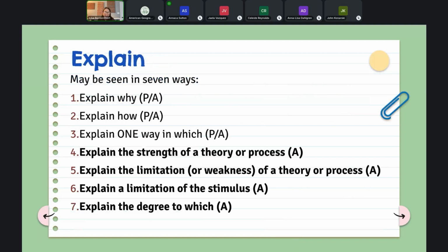Okay, next. The explain task verb is one of our task verbs that is really full of all sorts of phrases. So you can see it in explain why, explain how, explain one way in which, explain the strengths of a theory or a process, explain the limitation or weakness of a theory or process, explain a limitation of a stimulus like a map, a chart, a photograph, explain the degree to which. Now you can see that some of these explains could be proficient depending on what skill they are actually testing in that big matrix of skills, 2D, 3E.